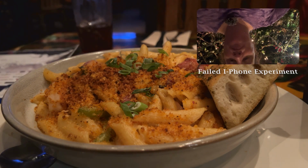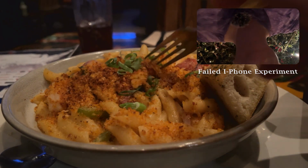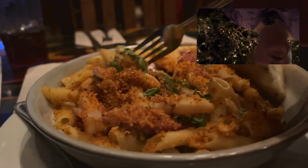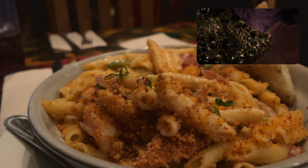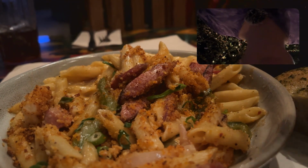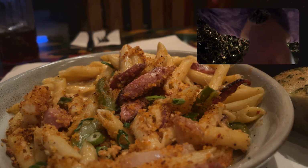I ordered the Creole mac and cheese and it was so delicious. This dish has shrimp, andouille sausage, peppers, red onion, cheese sauce, chili, butter breadcrumbs, and penne pasta. This dish is very spicy. It was served very hot. Thankfully, my server kept my drinks full the entire duration of my dinner.